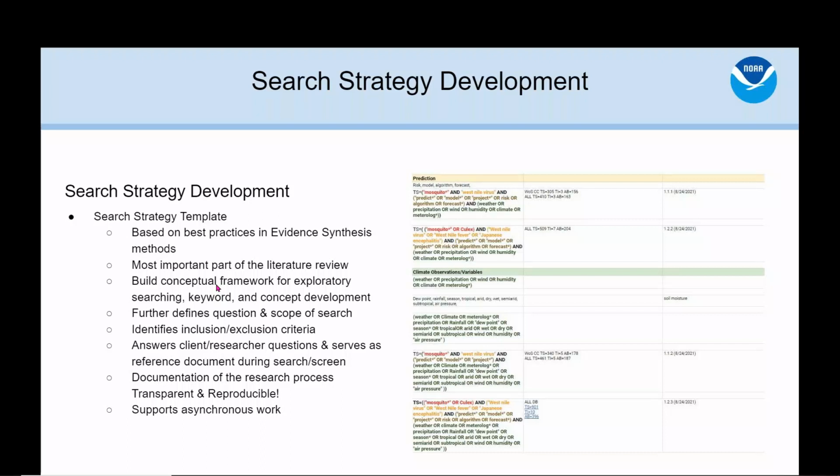Wonderful. Okay, the next question, I believe for Trevor again: how does Swift Active Screener compare to other available lit review tools powered by machine learning like ResearchRabbit? I'm not sure if ResearchRabbit is a screening tool. I haven't run into ResearchRabbit. There are a number of other tools out there like Colander, which is another screening tool.